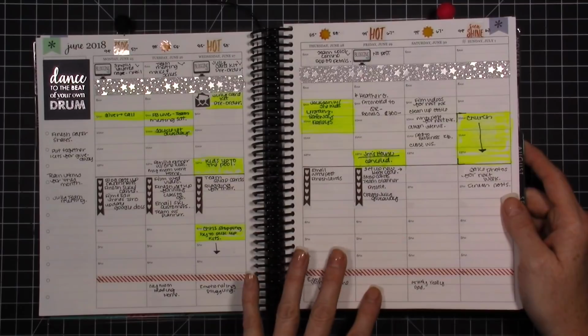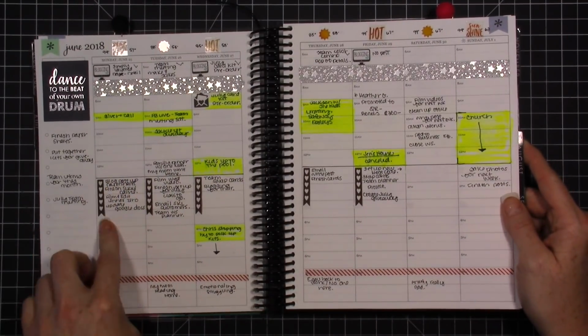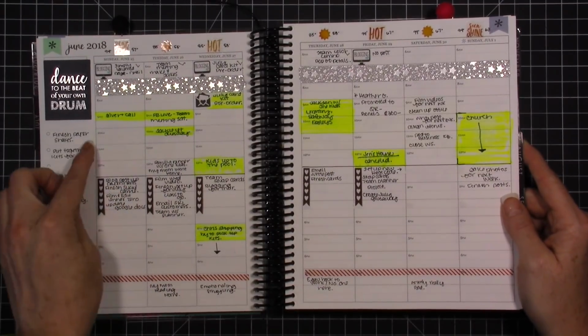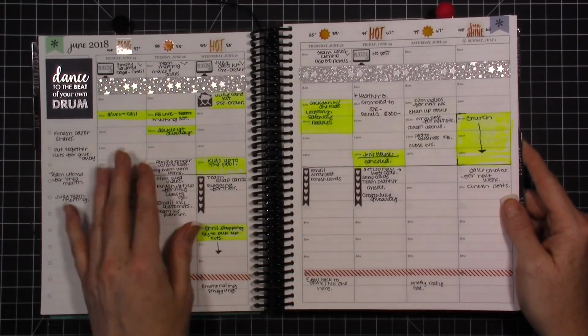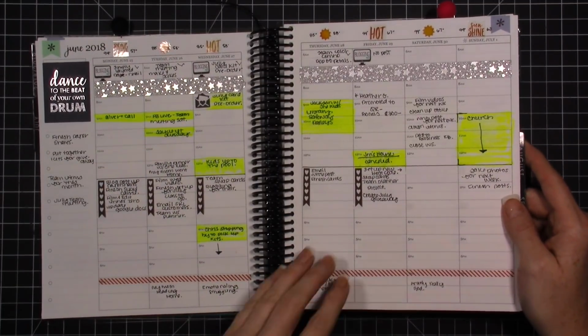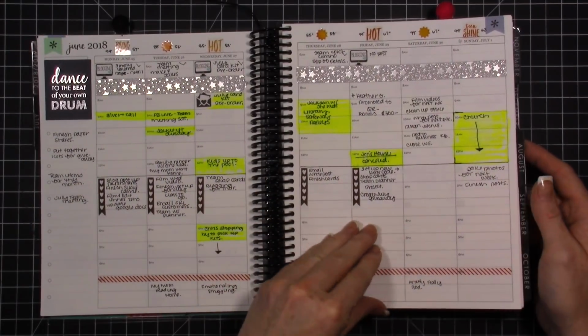My layout in my last year's planner was really similar. I just started my to-do list at 11 a.m. and it kind of stretched until 1. I just need a little bit more time because I'm having more appointments that are falling closer to the 1 o'clock period, and so I moved my to-do list down.